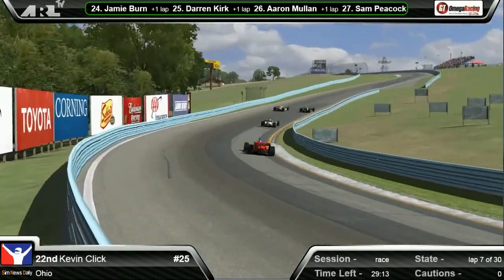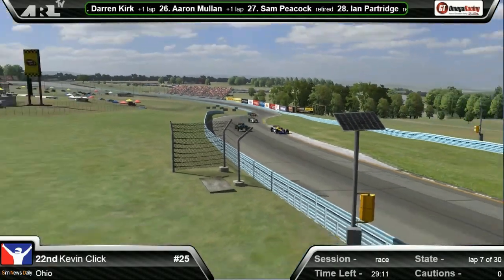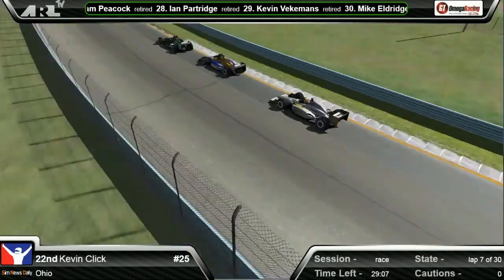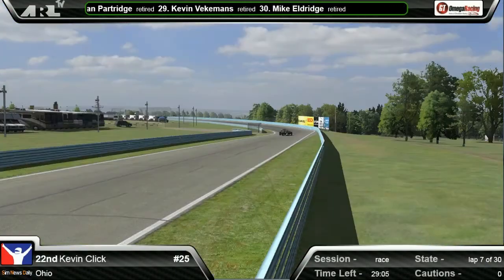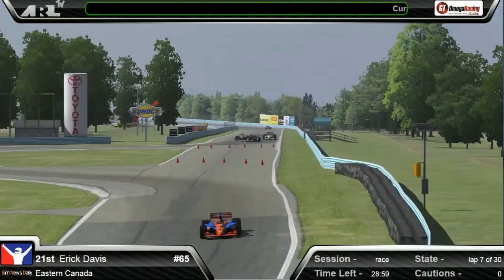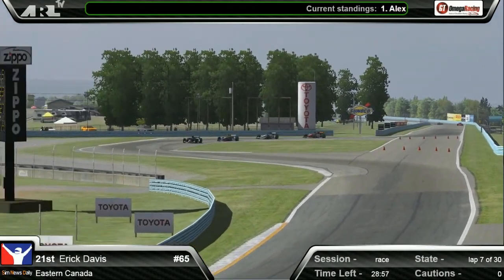Miles Blood does the American, as Kevin Click fighting his way back through. Yeah, as Eric Davis and John Monroe again side by side through the S's. It's not maybe a safe thing to do. John Monroe tries to go to, he's not covering the inside though. He might be prey to an attack now from Davis into the bus stop.